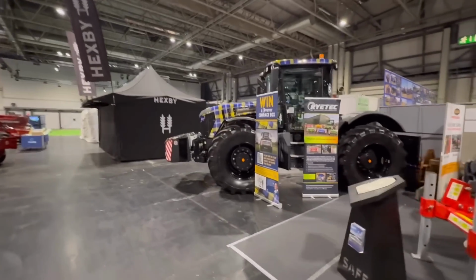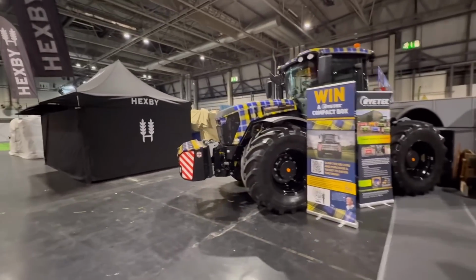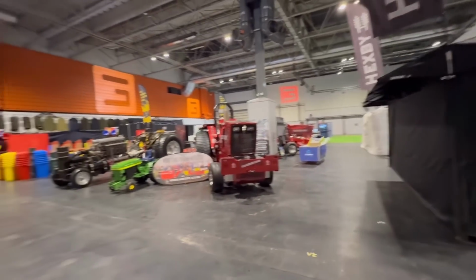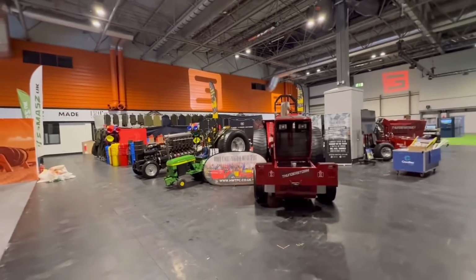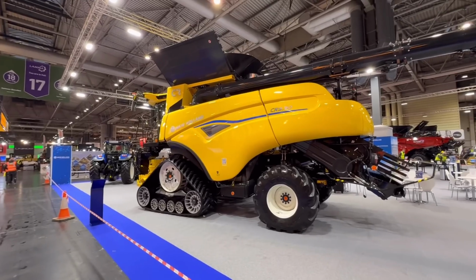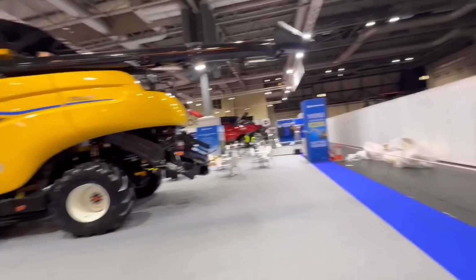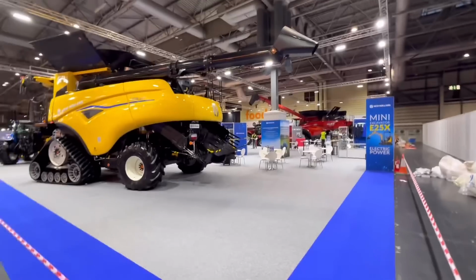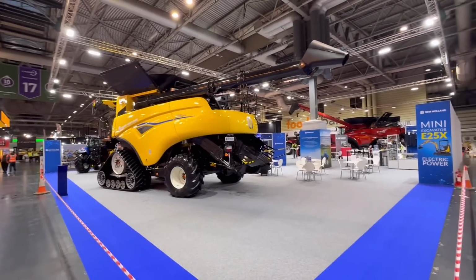This is the one that we were driving up in Scotland at Turriff. Oh, where's the tractor pullers as well. Northwest Tractor Pulling Club are here. I thought they were going to have the CR11 here, but I mean that's a big Case combine, but that isn't the big class New Holland combine.